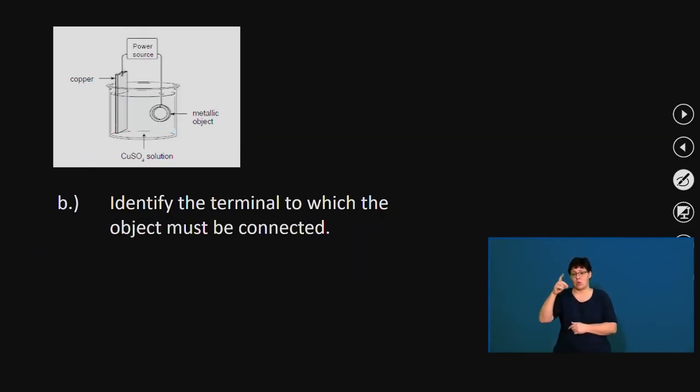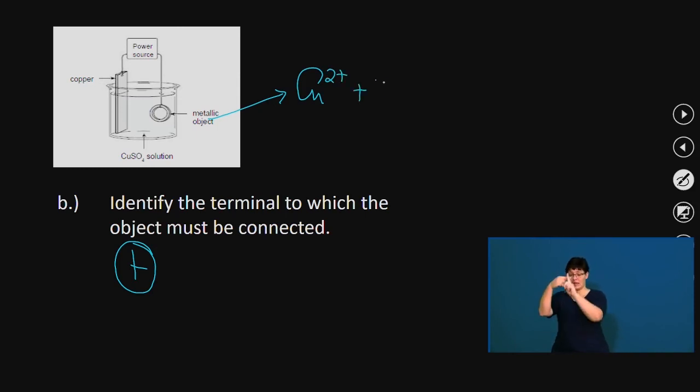Now, the terminal to which the object must be connected. Remember, the polarity of the terminals of the power source has implications, or it indicates whether that is an anode or a cathode. On the surface of the metallic object, this half reaction must take place: Cu2+ plus 2 electrons gives us copper metal. We must identify the electrode concerned: it is the cathode, all right?